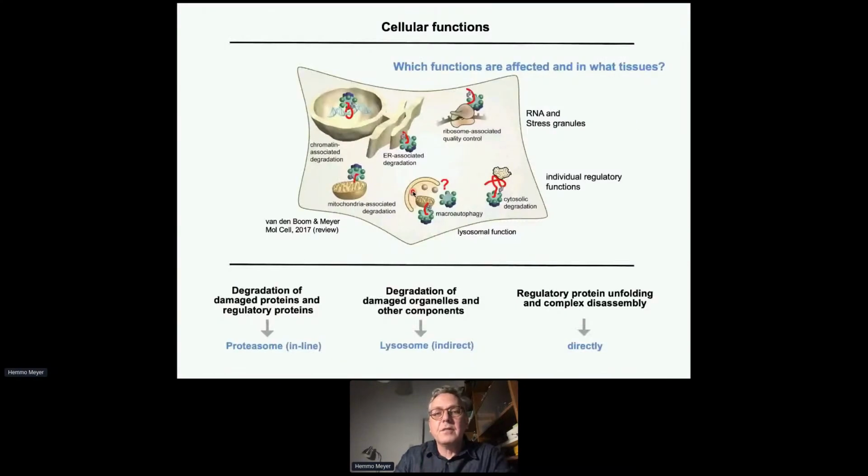In terms of functions, the best known function is actually ER-associated degradation, where P97 extracts unfolded and ubiquitinated proteins from the ER membrane to provide them to the proteasome. Similar pathways are probably functional in mitochondria, also ribosome, in the cytosol, also in the nucleus, where P97 essentially works in line, as I pointed out earlier, with the proteasome. It unfolds ubiquitinated substrates and provides them to the proteasome for degradation.